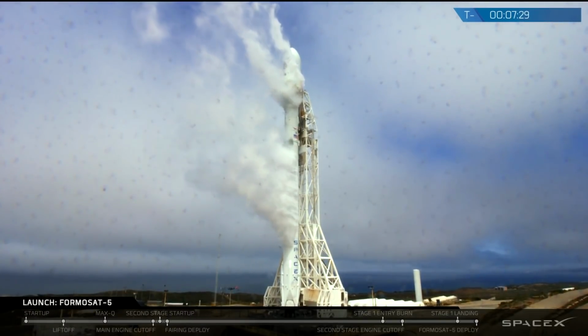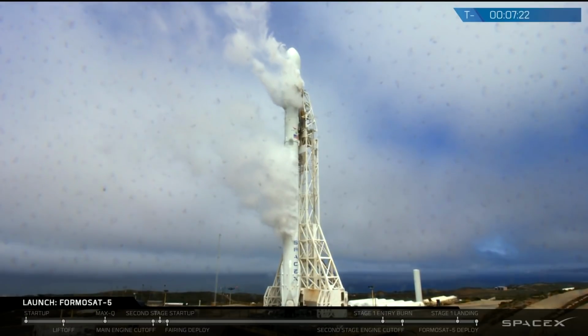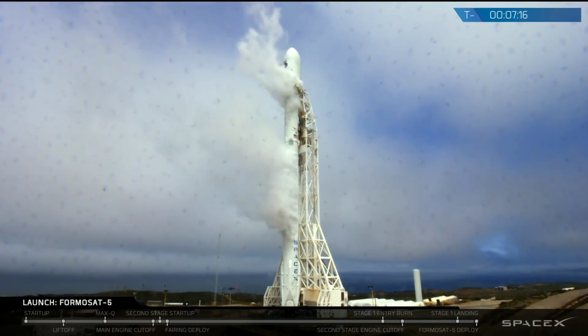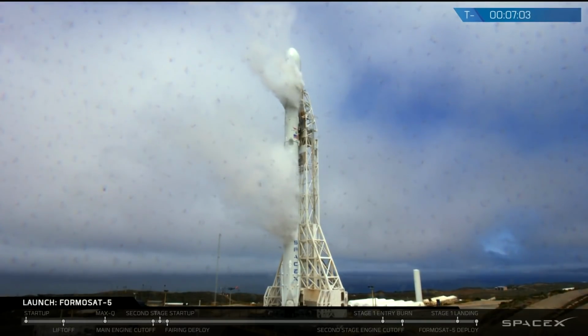Fueling on Stage 2 is complete, and we're now topping off on Stage 1. LOX loading is in progress on both stages. We're pretty much done on Stage 1, closing that out, and on Stage 2, we're about 90% done. The next major event in the countdown is the opening of the pre-valves between the Stage 1 propellant tanks and the engines, and that allows us to chill the turbopumps prior to ignition. We're going to have that callout at T-minus 7 minutes.